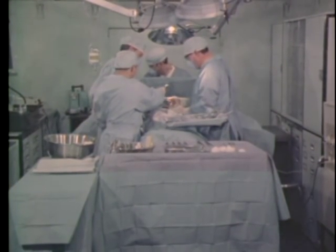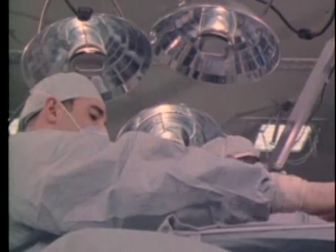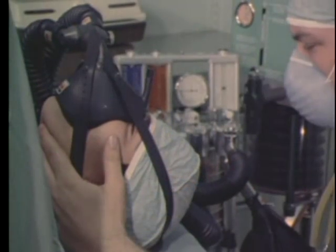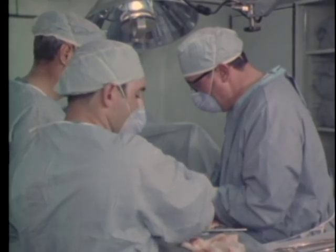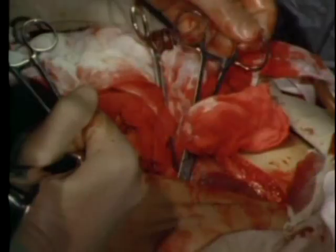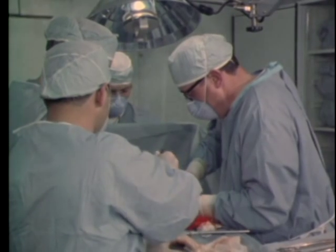The equipment in the operating room is equal to the equipment in any modern surgical suite. All of the latest tools, vital sign monitors, surgical lights, anesthesia, and resuscitation equipment, the operating table itself, have been developed as part of the M.U.S.T. concept. It is now possible to perform complex, delicate surgical procedures anywhere, anytime, under any conditions.